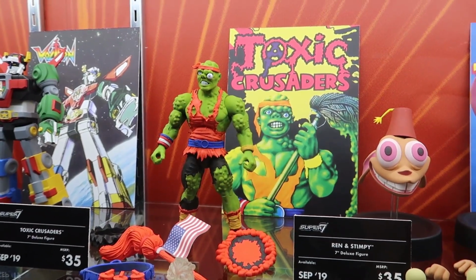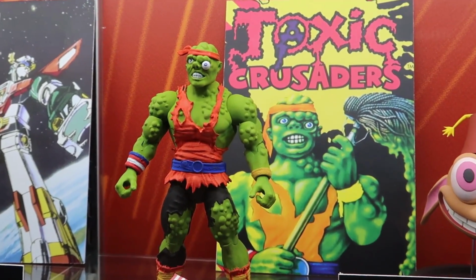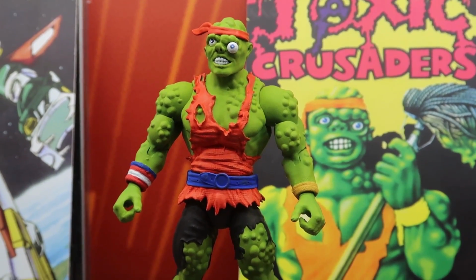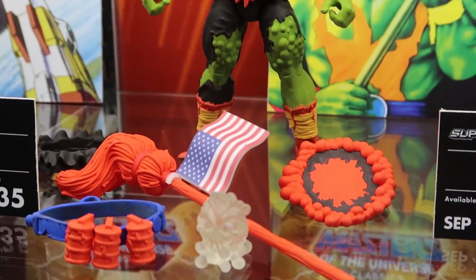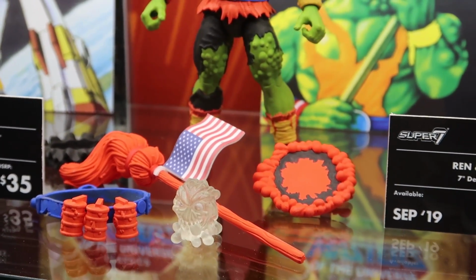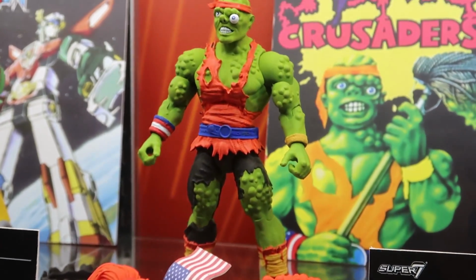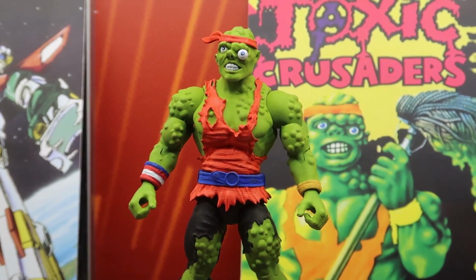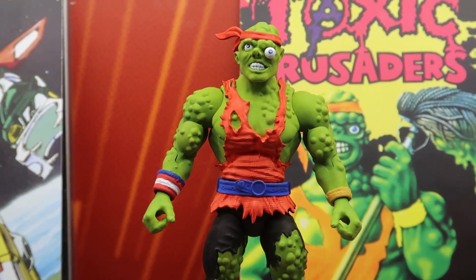And then the one that really stole the show, and the one that so many people were telling me was their favorite reveal from the show, the Toxic Crusader. Unbelievable. So let me tell you guys something. This figure was sort of the talk of the show. Every time I talked to anybody around the show floor, they said to me, did you see that Toxie that Super 7's doing? This thing came out of nowhere.